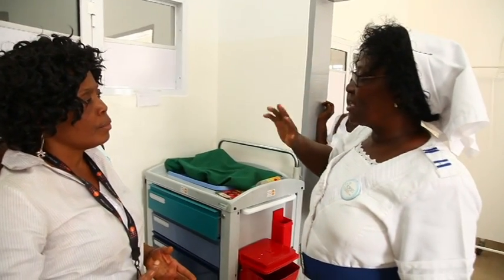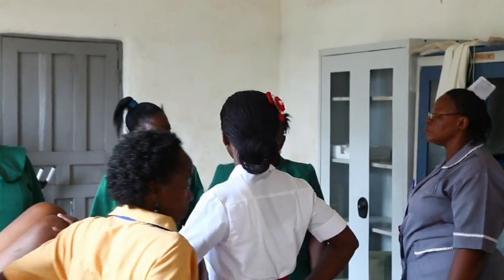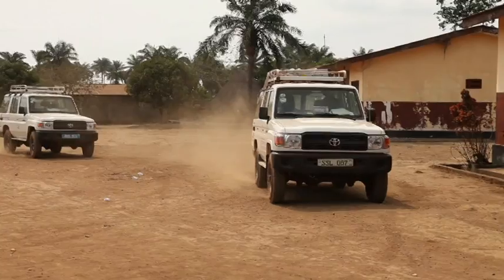UNFPA is working with the government by ensuring that midwives are trained and are able to provide the service, and also investing in other infrastructure needs, what we call health system strengthening, to make sure that service delivery is of quality and happens effectively.